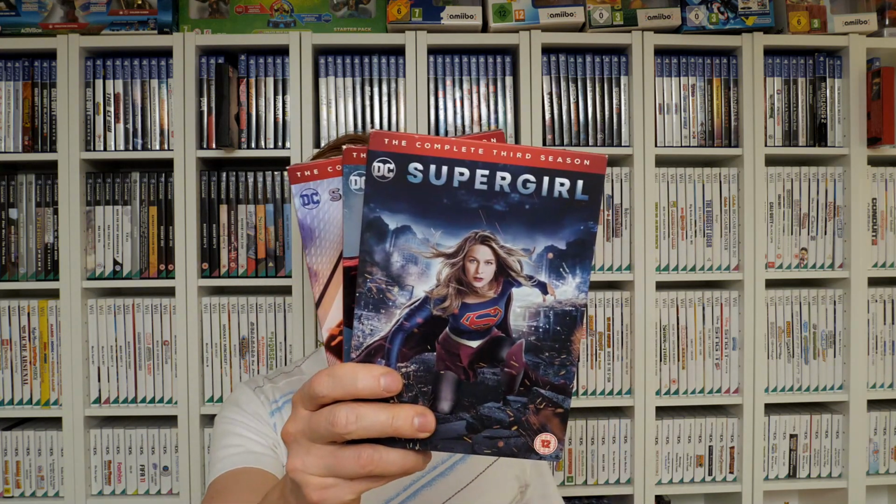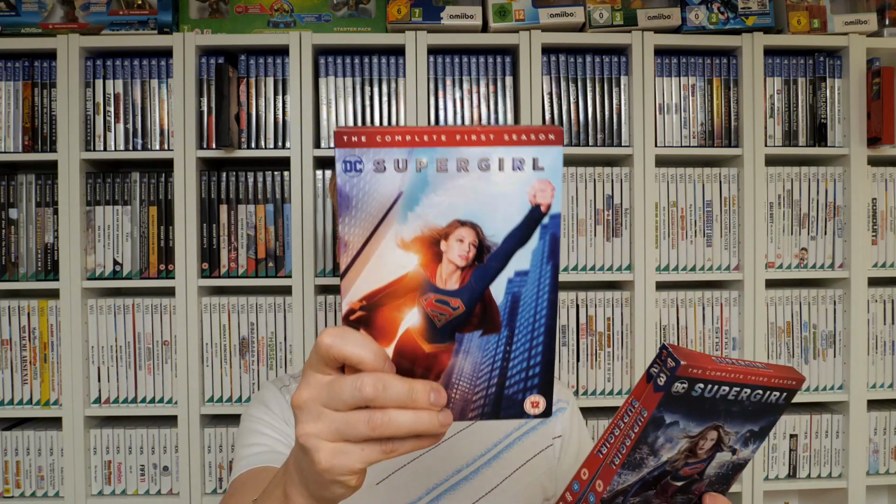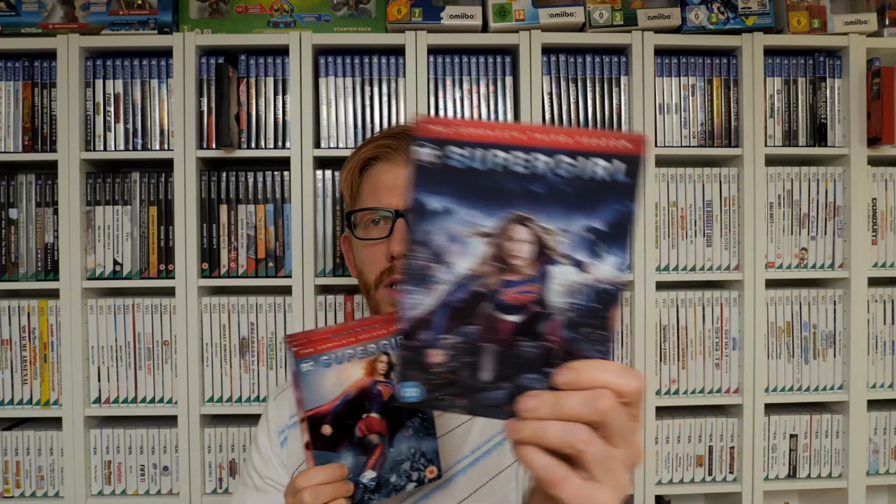Then I picked up 3 seasons. It's the 1st, 2nd and 3rd season of Supergirl, the DC Supergirl. So season 1, 2nd season and 3rd season. So yeah, I picked these up for trade. These were £1.49, so I should be able to get a little bit of money for these.